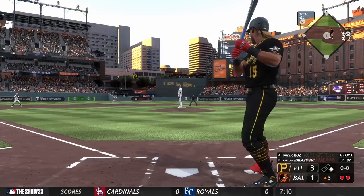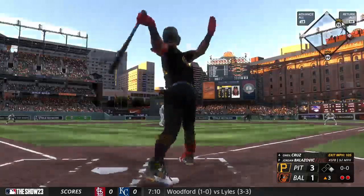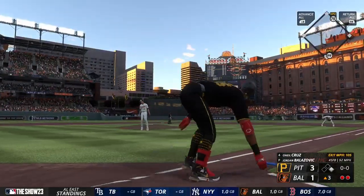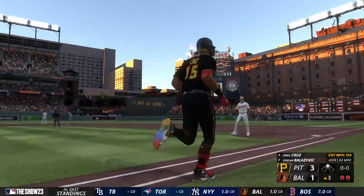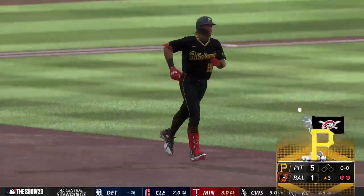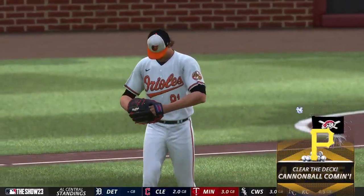Two outs, runner at first. O'Neil Cruz, the next Pirate to hit. Runner on the go. Out towards right center. No! Struck. That's back there. Let's go, baby. Cannonball. He'll touch them all, and they add a pair. It's 5-1.